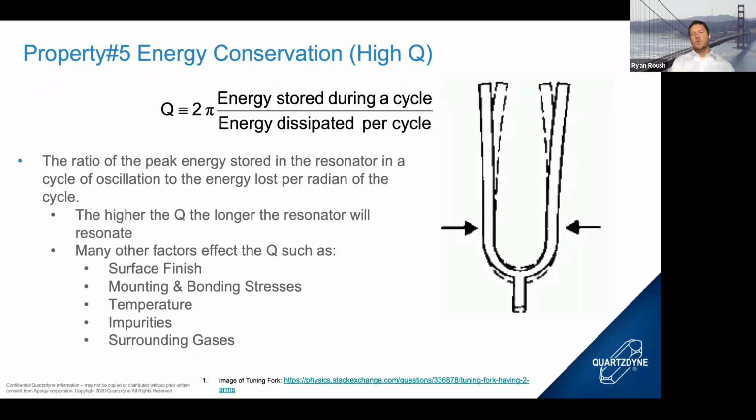Now, the Q for a quartz resonator that's put into a watch doesn't have as high of a Q factor because they're less accurate. But if you're looking at the Q of a device that goes inside of an atomic clock, that's going to have an extremely high Q factor. I'm not talking about the cesium, I'm talking about the control electronics.